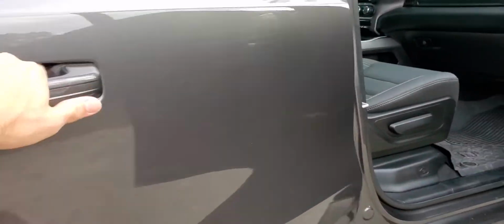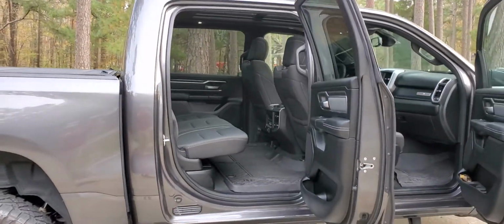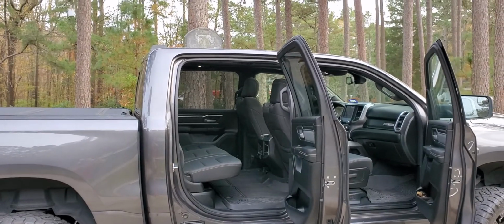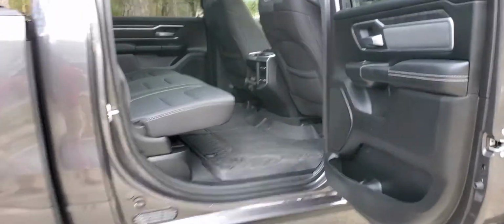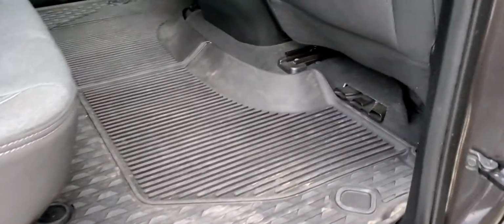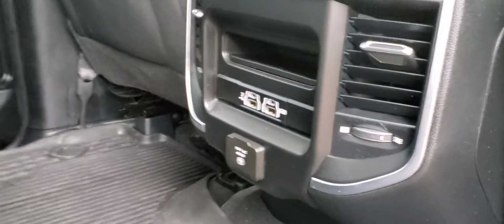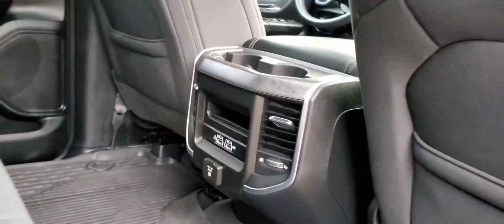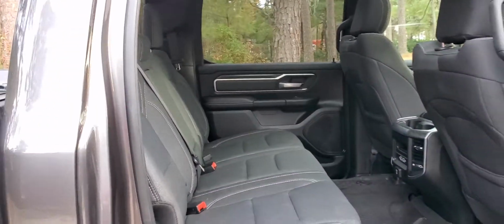Here's the passenger side rear compartment. Just look how much space you have back there. It's crazy. And then you can flip the seats up and you got even more room. So as you can see, because it's got that Bighorn 2 package, it's got the under the mat storage there. It's also got the power outlets in the back. That is not standard, so something to keep your eye out for if you're in the market.